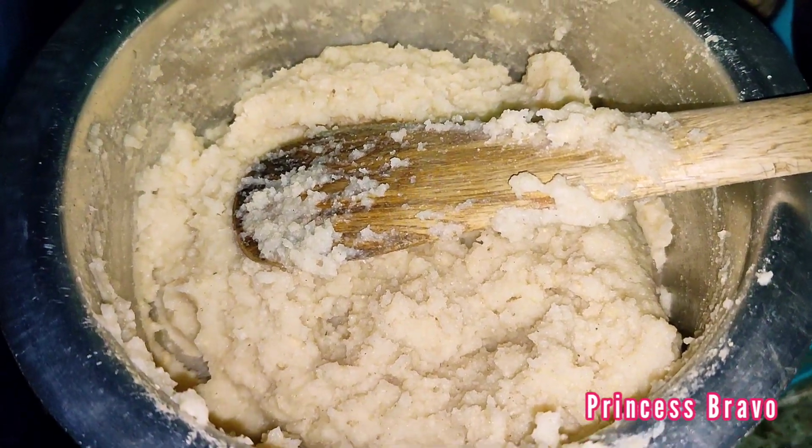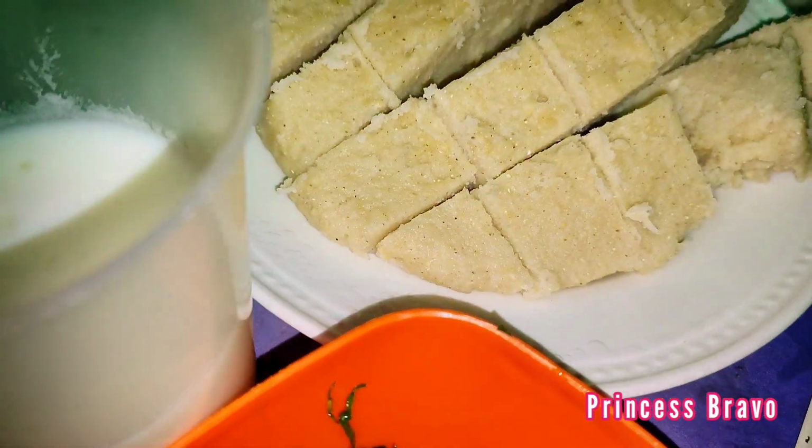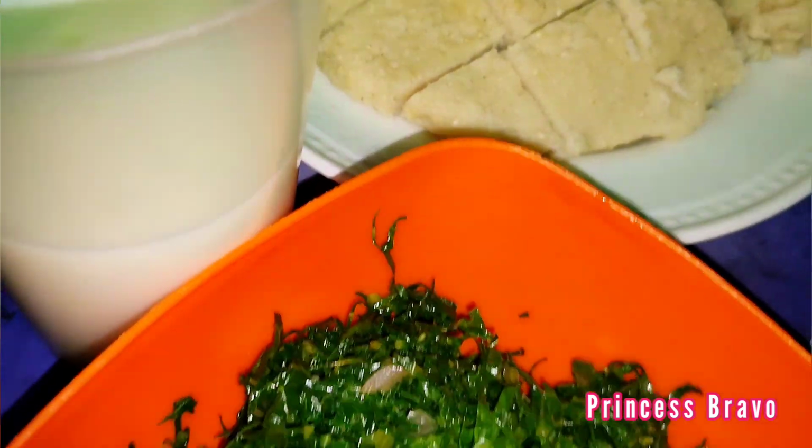Of this meal so that we can eat the next day.